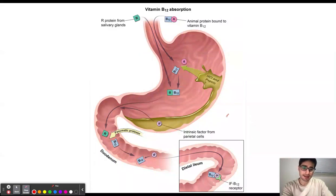Now, if someone has a stomach cancer, for example, and as a result of this cancer, if the surgeon has to remove the stomach, the patient will have to have vitamin B12 injections for the rest of their life. And the reason for this is because remember, parietal cells of the stomach produce intrinsic factor, which is responsible for vitamin B12 absorption. So if we remove the stomach for whatever reason, then we will also have to do vitamin B12 injections for the rest of the patient's life. So this was vitamin B12 absorption.